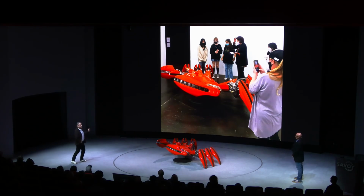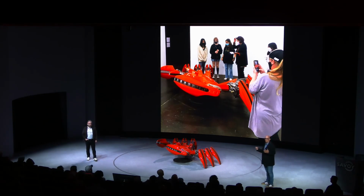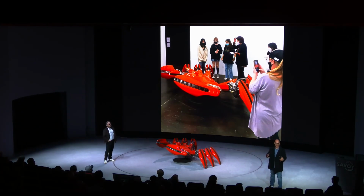This looks like a group of students, with maybe a teacher or a guide. Yeah, they came to see my robots, and after my exhibit they did drawings at school, and their father sent me emails saying, thank you so much for the inspiration, my son got to do drawings from your robots.